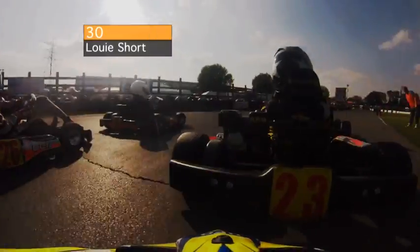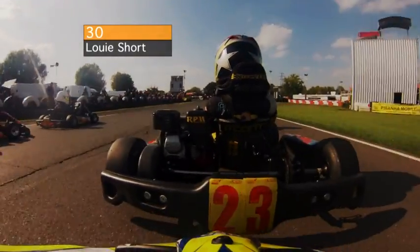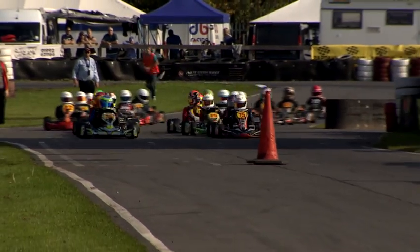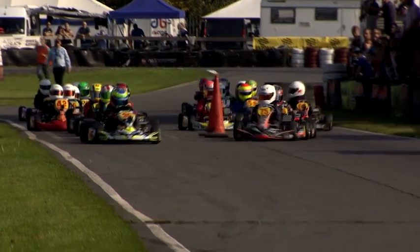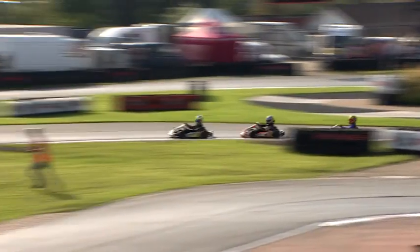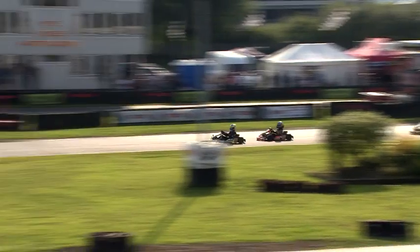So here we are at the London Cup 2014. The race about to get underway. The rolling start. You're on board with Louis Short here, who's qualified in the top 6, just ahead, number 23, Wesley Mason. And they're all bunched up. It's going to be a clean start first time. Number 35 on pole position is Ben Kasperzak on the inside. And he's got the lead of the race. 23, Wesley Mason, tucks in behind him with a good start as well. And it looks like Louis Short, number 30, has settled into 3rd place.